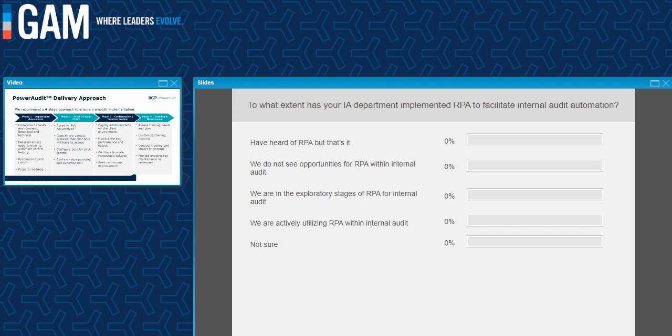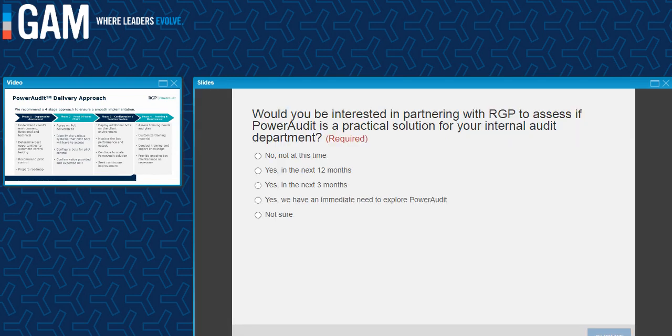In phase three, after we demonstrate proof of value with a pilot, we will work with you on a solution scaling and broader implementation approach to PowerAudit to bring to life the opportunities that we identified in the phase one assessment. And in phase four, we customize delivery and support for you in terms of training and ongoing maintenance to make sure that you are well supported as we scale the solution.